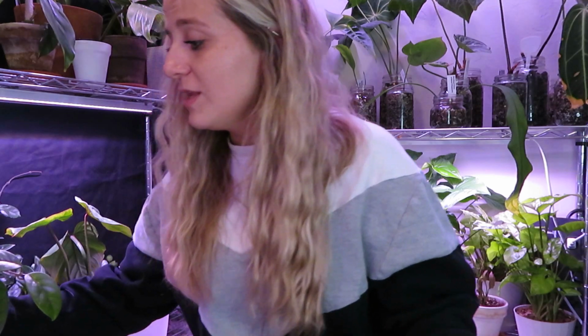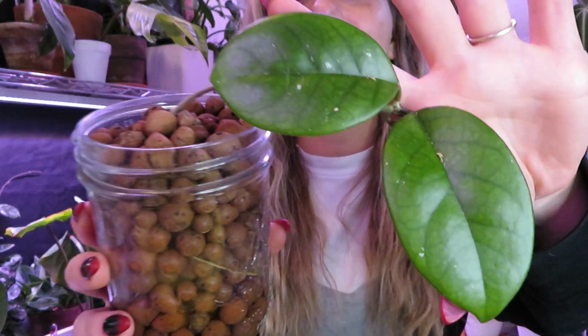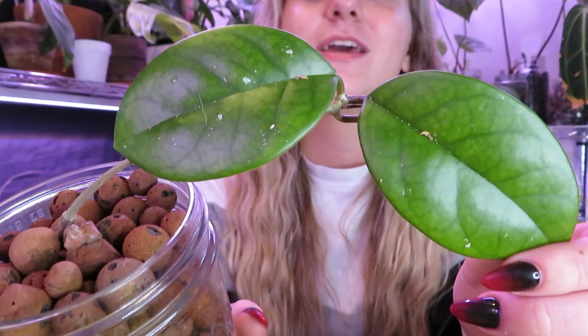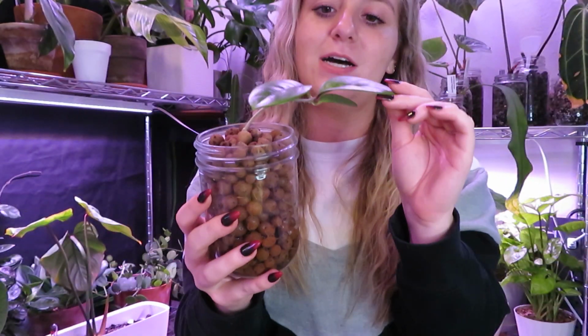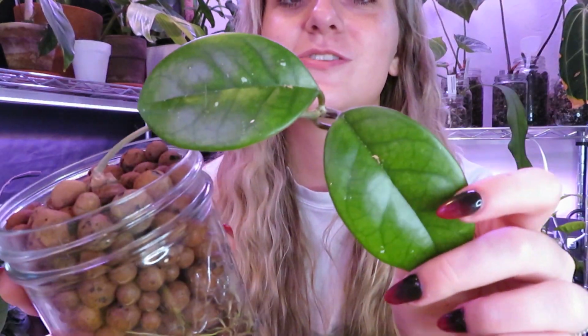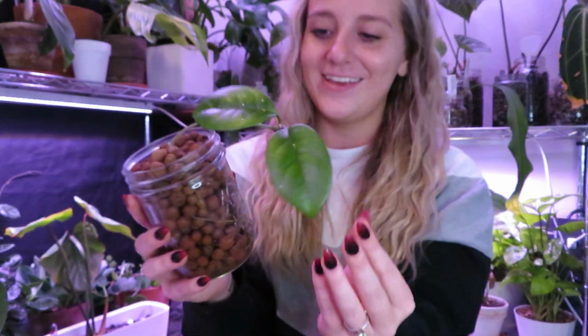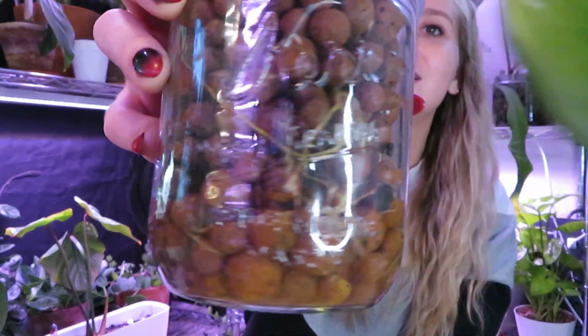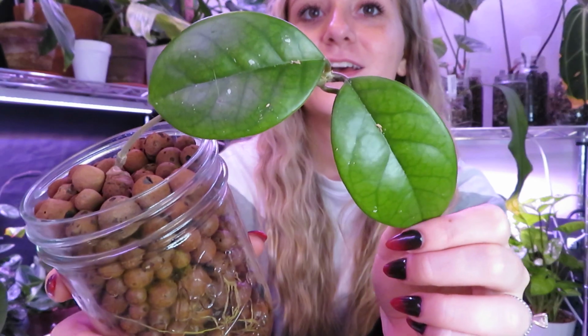Anyways, so I ended up getting 2 Hoya Fungii. I did a plant trade with another plant friend, and she had a Hoya Fungii she was wanting to get rid of, so I was like, yeah, I'll take it. And I didn't even notice this until now. I thought it was just 2 leaves, but there's another one hiding down there. How cute. But yeah, this one is fully rooted in LECA, and it's just another Hoya Fungii cutting.